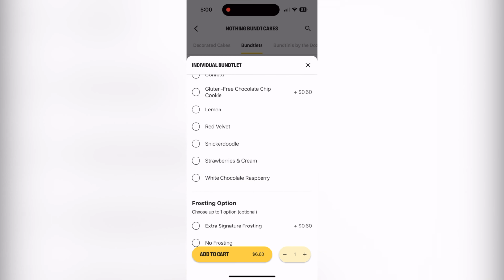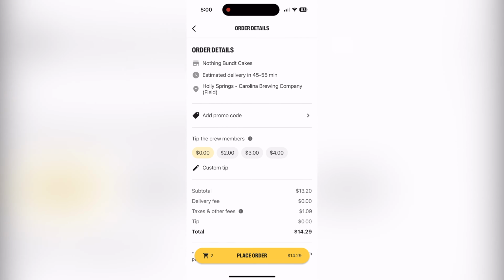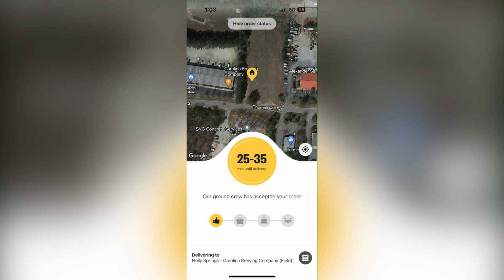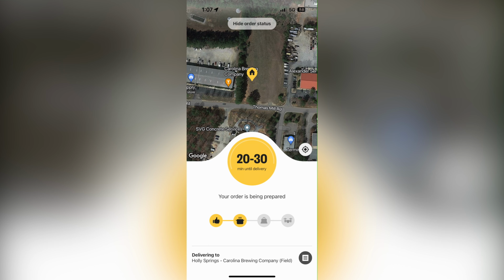So you go through the app, you order it very similar to DoorDash or Uber Eats. You put what you want in your cart, you place your order. If you live close enough to a Flytrex area, you can have them literally drop it in your front yard or your backyard. I live a little bit away from here, so I chose one of their predetermined drop-off locations, which in this scenario was an empty field.